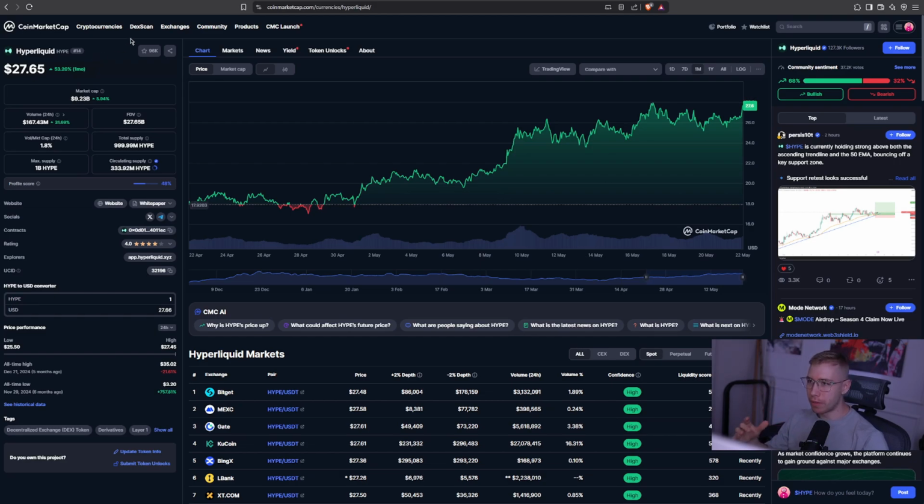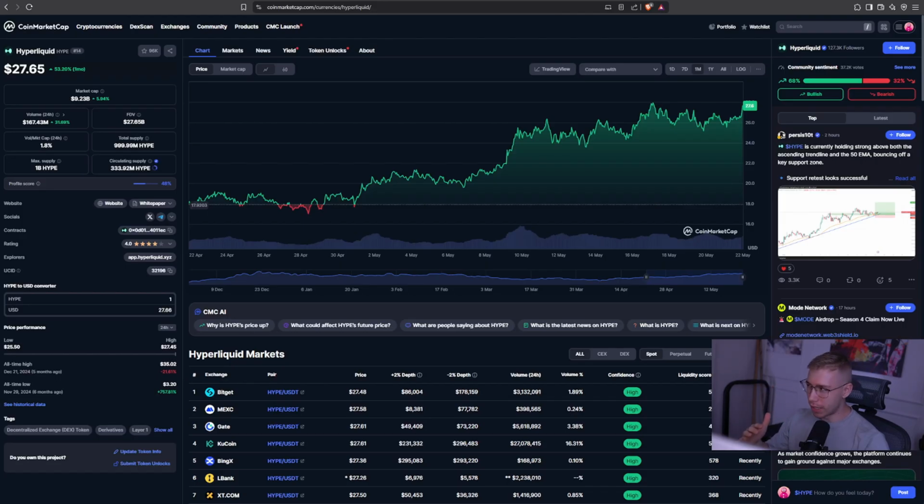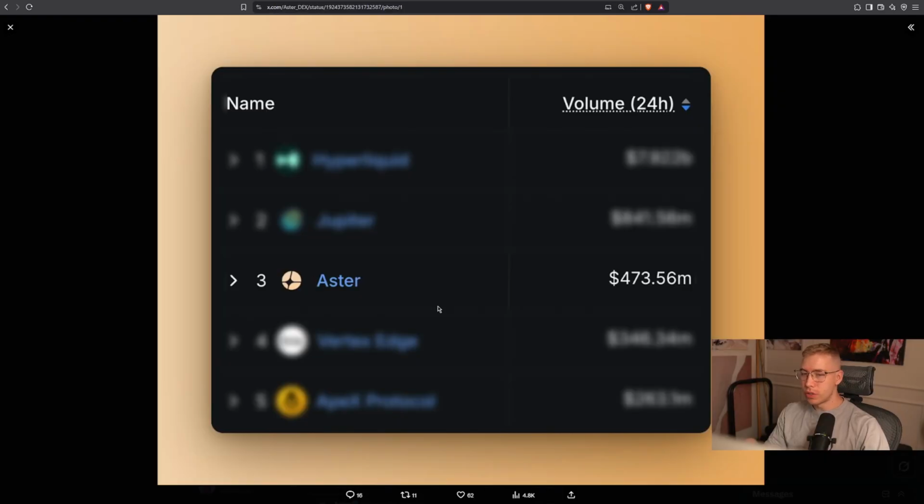And if you compare the benefits between what Aster is doing and what they're offering compared to Hyperliquid, you will see that one is undervalued and one might be overvalued at the current price. And they're only going to grow and get bigger from here, especially as they're getting closer to the airdrop.